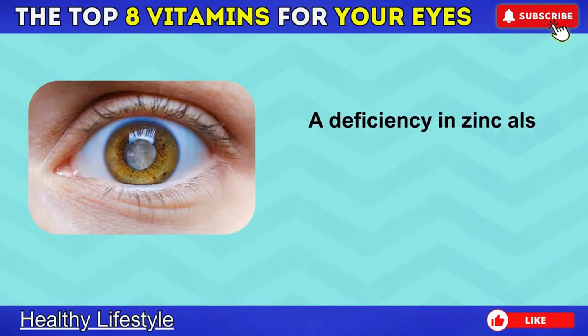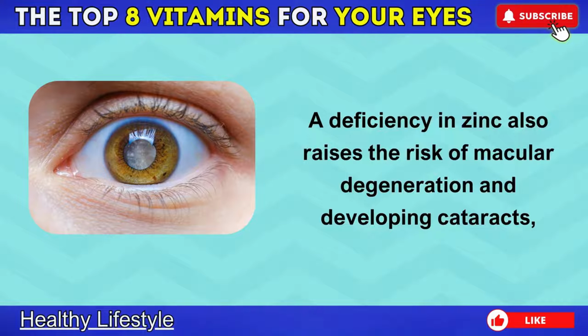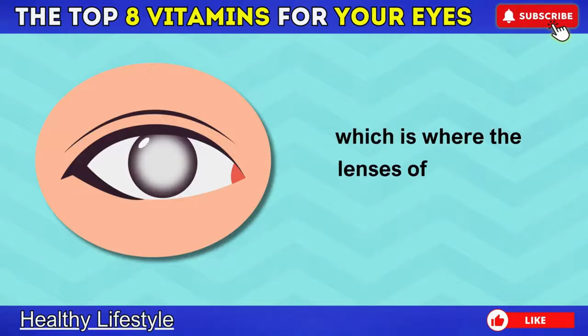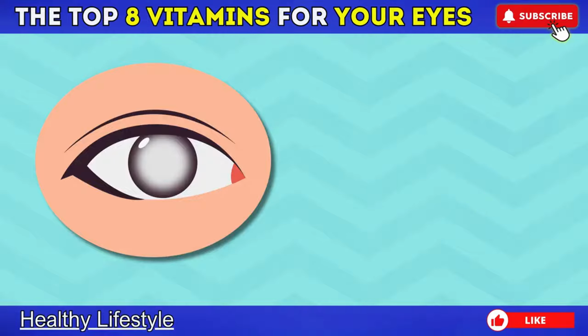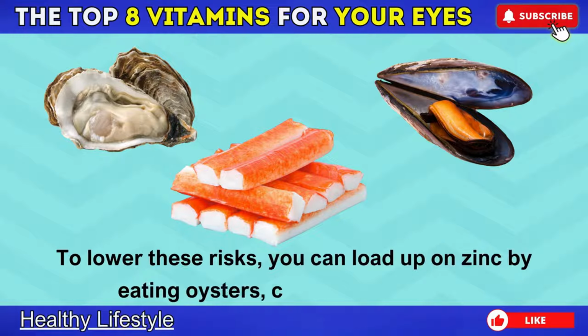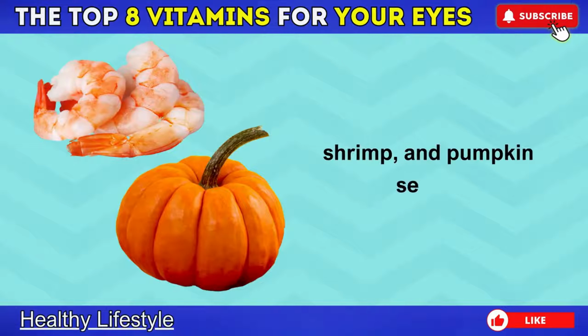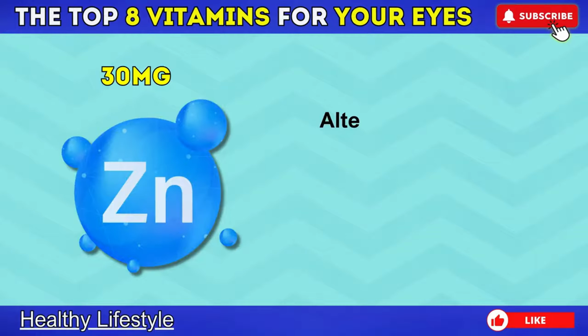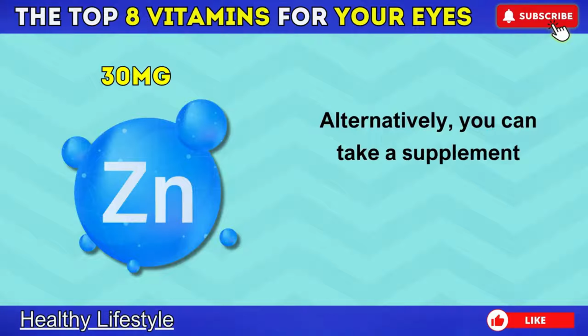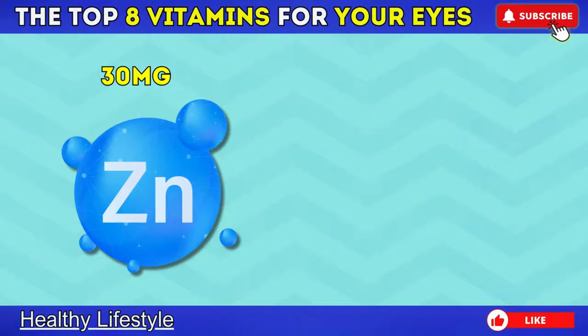A deficiency in zinc also raises the risk of macular degeneration and developing cataracts, which is where the lenses of your eye become cloudy. To lower these risks, you can load up on zinc by eating oysters, crab meat, mussels, shrimp, and pumpkin seeds. Alternatively, you can take a supplement containing 30 milligrams of zinc chelate on a daily basis.